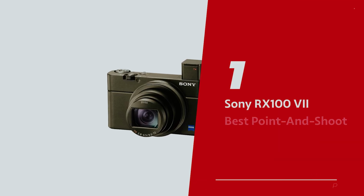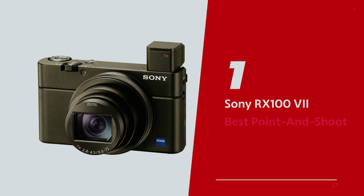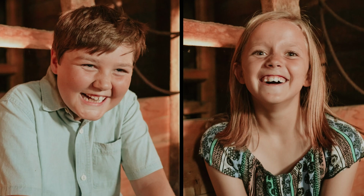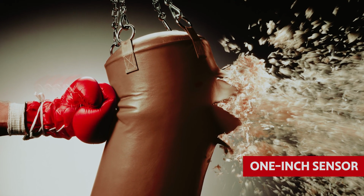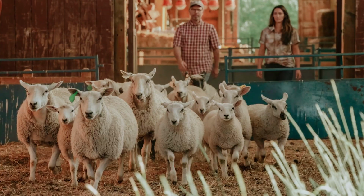Number 1. Sony RX100 VII, our pick for best point-and-shoot camera overall. If you're on the hunt for a pocket-sized power player in the photography world, the Sony RX100 VII is your golden ticket. Seriously. This compact wonder packs a serious punch with its large 1-inch sensor, delivering jaw-dropping image quality that'll have your Instagram followers wondering if you hired a pro.